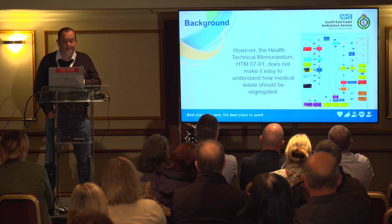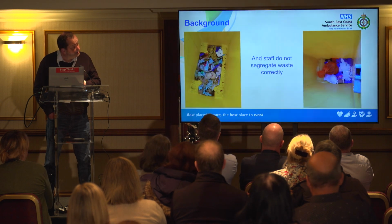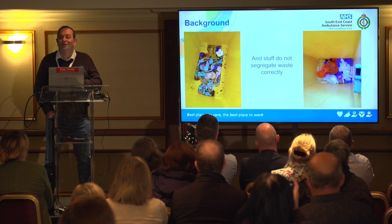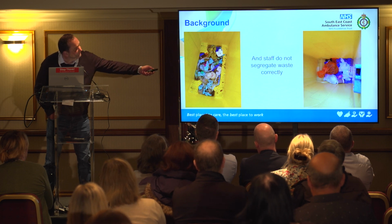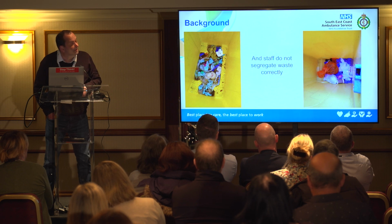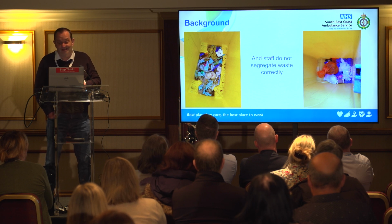But we also know that staff are not always brilliant at segregating their waste, and I'm embarrassed to say this is the big waste bins on one of our stations. If you look close enough, there are bag valve masks in there, lots of gloves, and in the far picture you can see coffee cups. So education of our staff is an important factor within this.